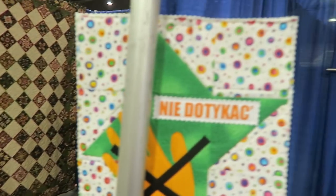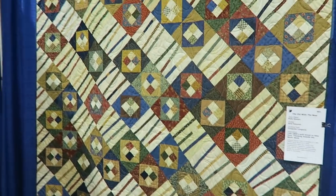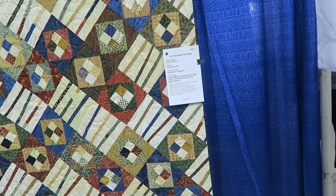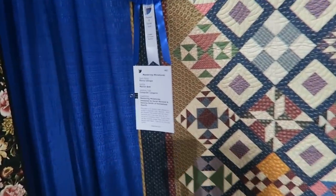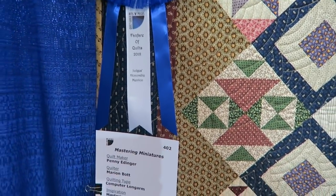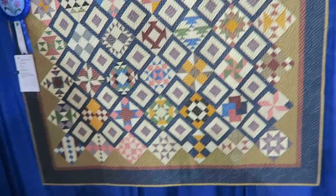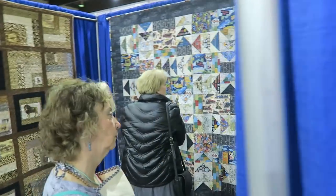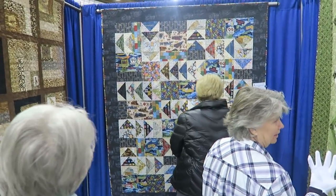Next, we have two crazy quilts. Mary Ann Barr shares the circa 1965 crazy quilt. This one has first place in bed. No, this is the judge's honorable mention. I think all of the ribbons are blue. A lot of work went into it. Mary Ann found this quilt at an estate sale and fell in love with it. She notes that the maker of this quilt is Miss Anna. Wow. Polyester quilts are now considered antique. Route 66 quilt.